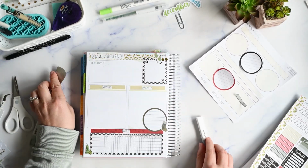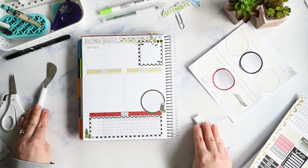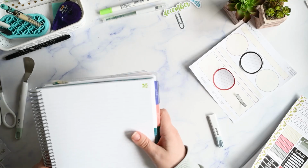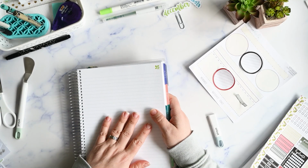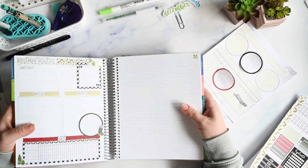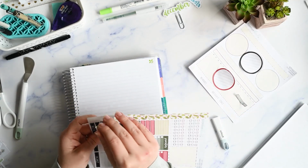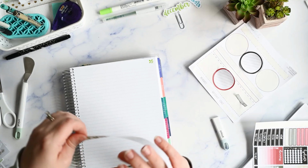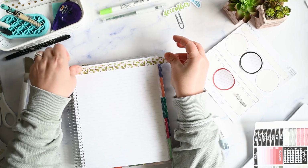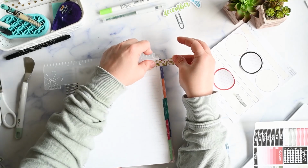Sure. I think that looks good. Cute little decorated dashboard page. And then now I need to draw out my monthly menu here. And let's go ahead and put this washi down because that's going to go across the top. And I will just use this to rip.